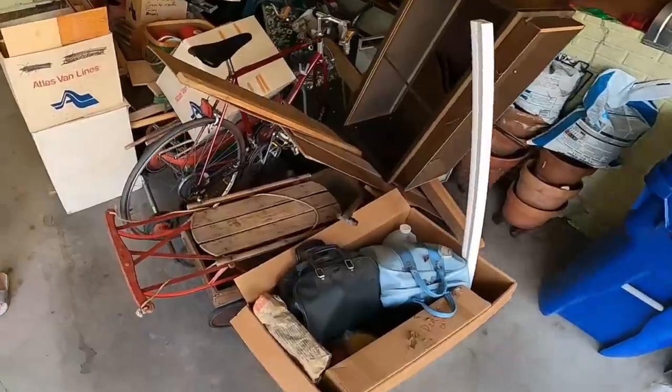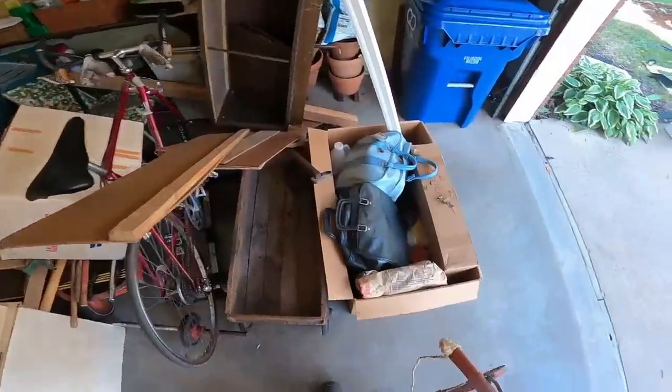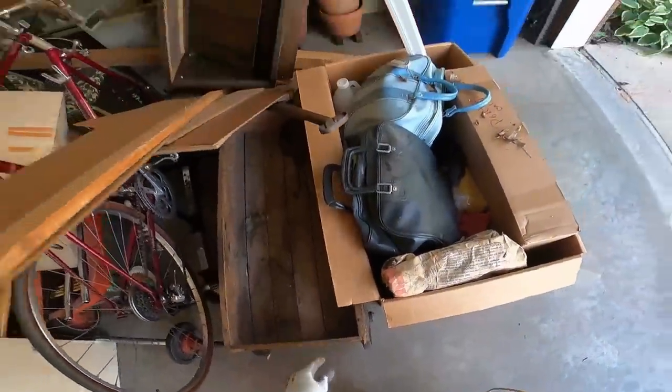Yeah, we're gonna try and do something with this stuff here. You're gonna try and what? Try and find a home for these.